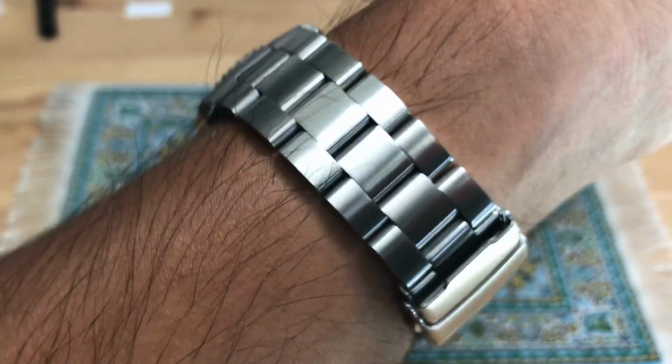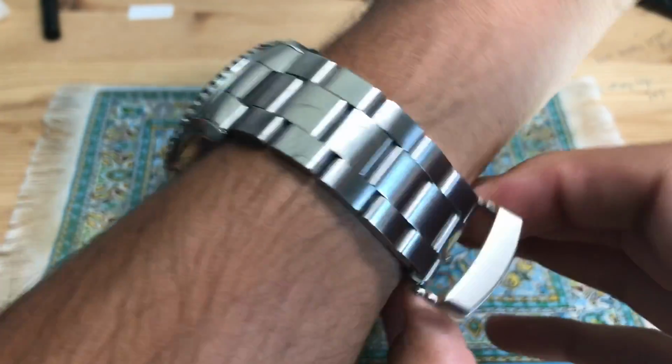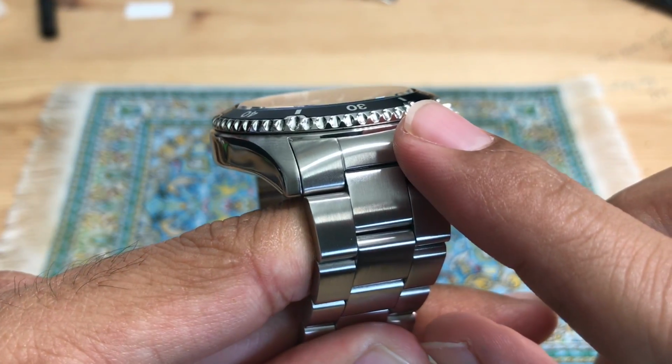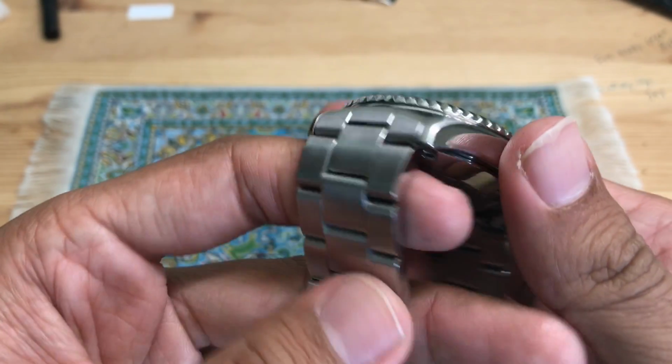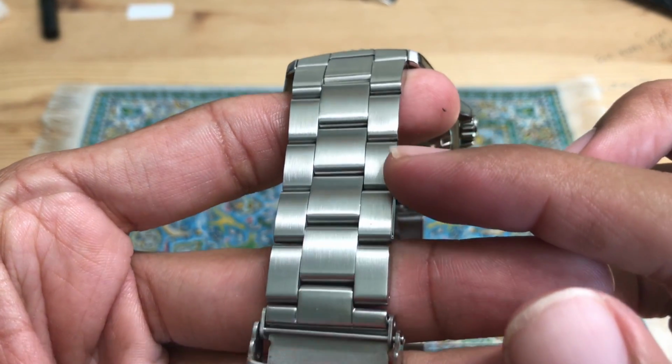So let me see here. Con also, the end links not being solid on the FAA02002D or 2D9. There you go. But a Pro is just, the bracelet just feels really good.